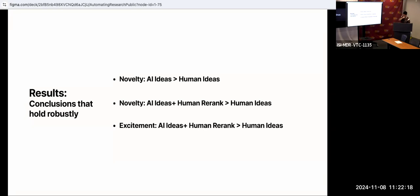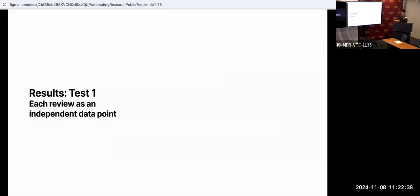The first one is that in terms of novelty score, AI ideas are better than human ideas, and also AI ideas plus human re-ranking are better than human ideas. And in terms of excitement score, AI ideas plus human re-ranking are better than human ideas. So those are the three conclusions that will hold across a bunch of different tests that I'm gonna show you. So I'll go through three different tests.